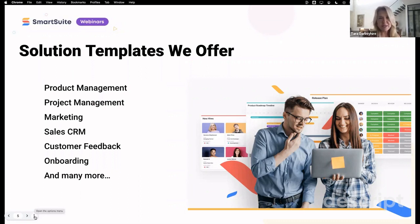And so when Avi takes over in the next couple of minutes, he's going to show you a couple of real life implementations of some of our solution templates and how you might use those and how you can also change those to meet your process.